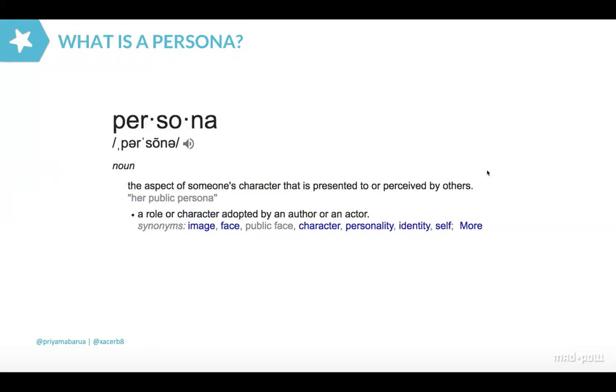So we are talking about personas today. I'm sure many of you are familiar with them, and there are lots of definitions. Here's one of them, which you might be most familiar with when you think of a persona. We almost think of it as being like a fake personality or something that someone puts on, a public persona. You may have heard it referred to like that.